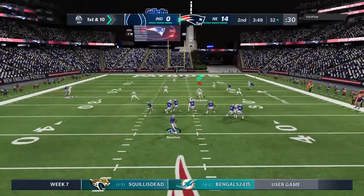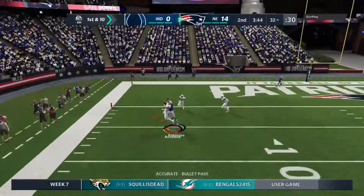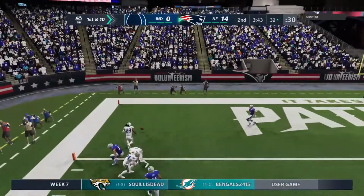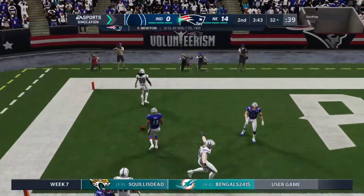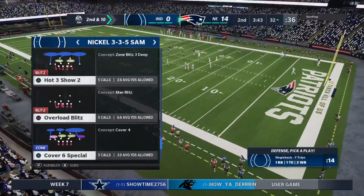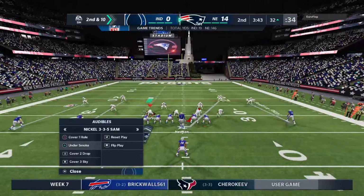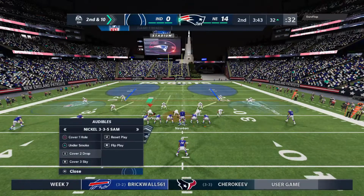A play fake to Michel, now Newton. It's incomplete. Took a shot, couldn't connect. DeMarcus Robinson, the intended target on that one. And now it's 2nd down. Here's 2nd and 10 now from about the 32.